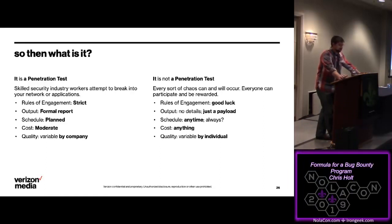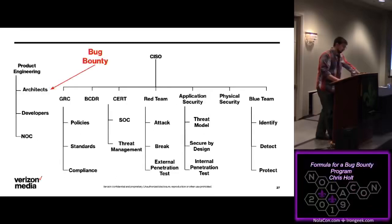But the reality lies somewhere between the two. And exactly where is really a direct function of the program that you build, and every single person in the security organization and the development organizations, security and development, that work together to support the bug bounty program. Because it can impact everything in the company if you want it to.